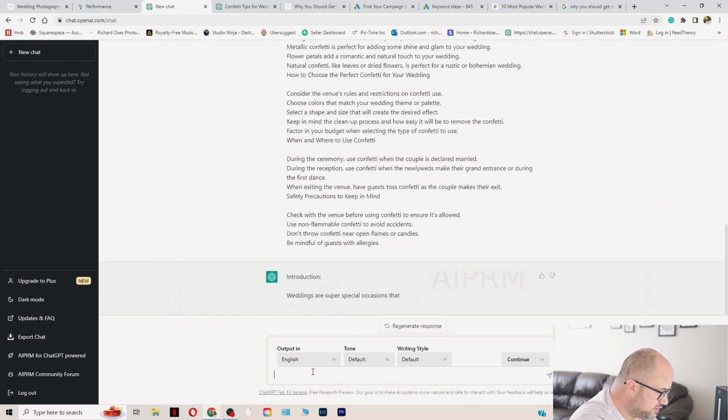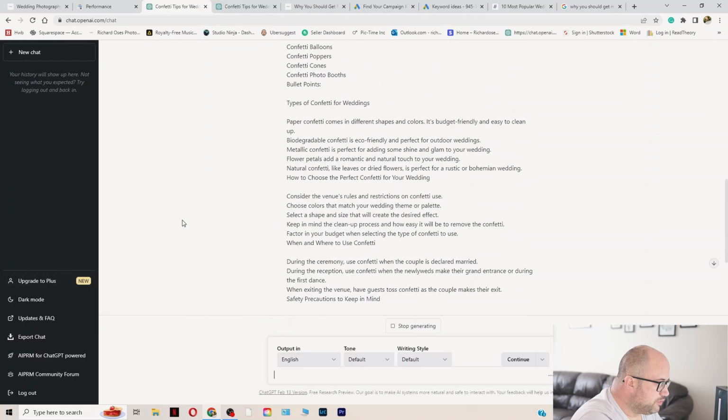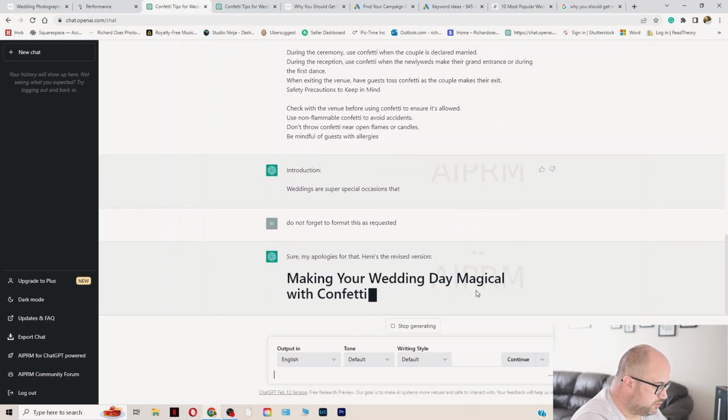I'm going to stop generating that because it hasn't formatted it how I want it to. Do not forget to format this as requested. ChatGPT is on the go slow. Obviously you can upgrade to ChatGPT Plus, but I'm not going to. Sometimes it's super slow. That's the only downside. But have a little play around with it. It's starting to do something. Research keywords. There you go. That's how it's formatting it.